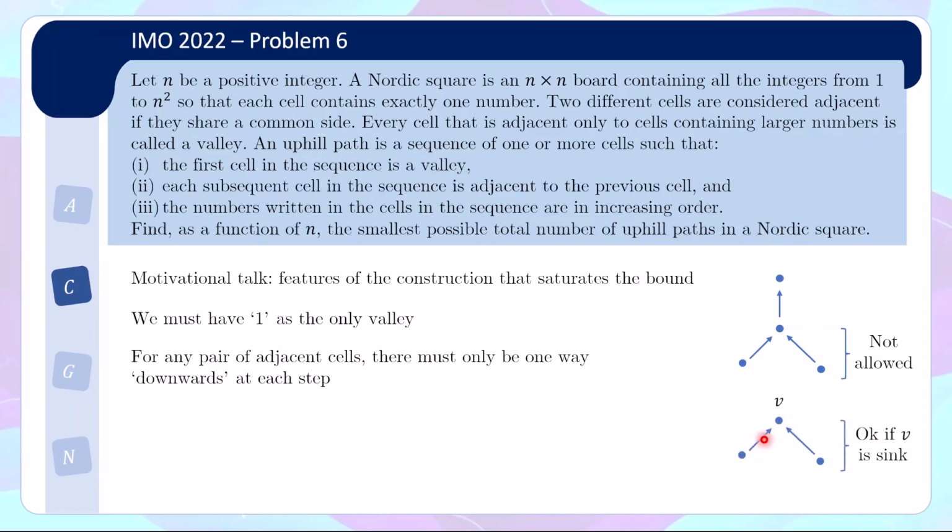Now, note that it is okay to have branch points if V is a sink, meaning it has no outward bound edges. Think again about the thing we're trying to prevent so that we don't bust our bound. This pair here is a pair of adjacent cells, but what I want is only that, from looking at the lower cell and going downwards, there is only one path. I don't care about the upper cell having more than one path, because that other path corresponds to another pair of adjacent cells at its end. So this configuration is perfectly okay.